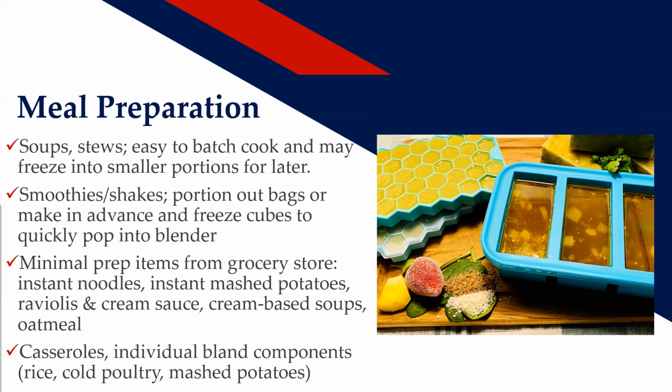And then stocking up on some minimal prep items from the grocery store. So instant noodles, instant mashed potatoes, raviolis, cream sauces, cream-based soups, oatmeals. These are all pretty bland, neutral things. So just things that are really easy, and that you're going to actually be able to make on a day where you really don't feel like making anything. And then of course, casseroles or even just prepping individual bland components: a batch of rice, some cooked poultry that's just cold in there that you could pull out, mashed potatoes, things that are just really bland and tolerable for you, depending on what your symptoms look like.